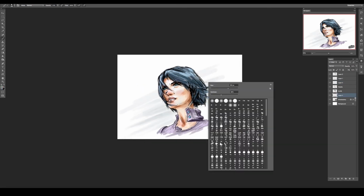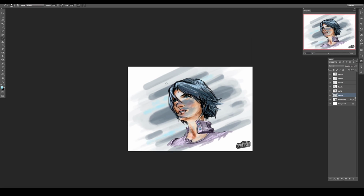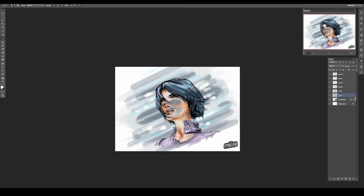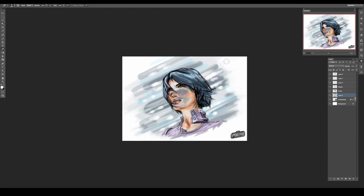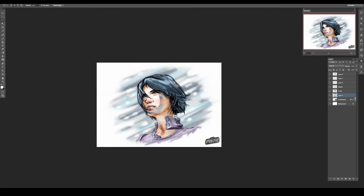I'm just going for some random backgrounds now since the main character is done. Specular lighting and try to add a little bit of a blur effect later on. Just clean this up. And there we go, that's the Gaussian blur that's just been added. Just clean this up slightly.